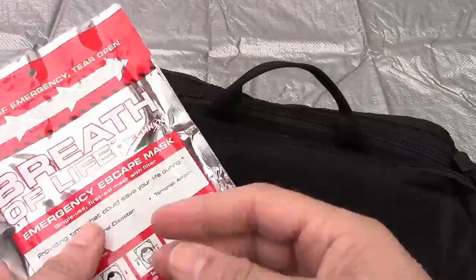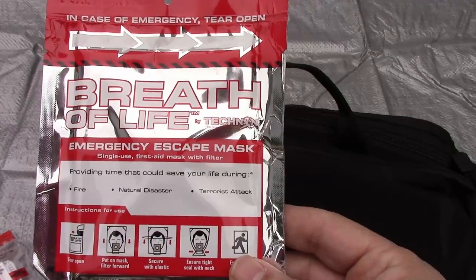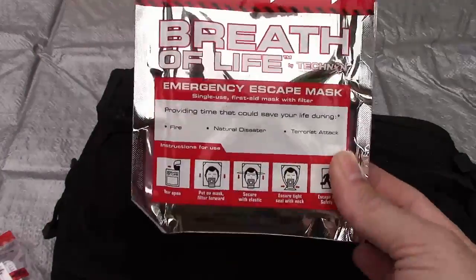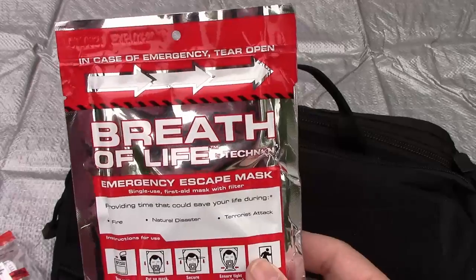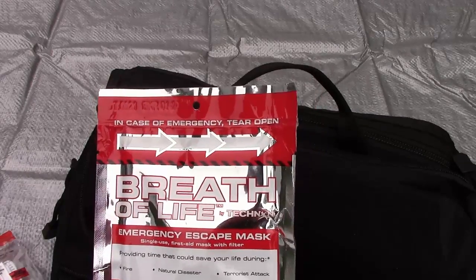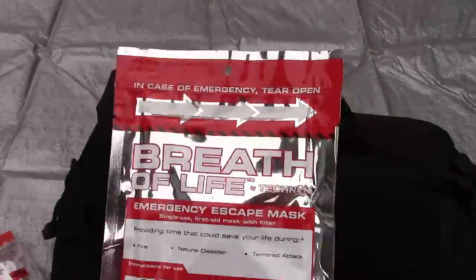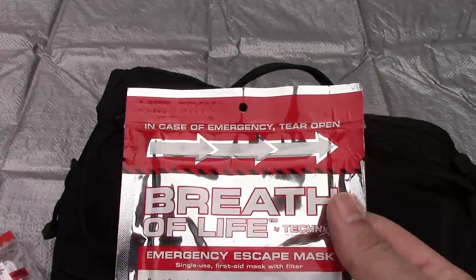And consequently, I carry this Breath of Life emergency escape mask also. Gives you about 20 minutes of smoke-free air in the event of a fire, natural disaster, terrorist attack. It's a little pricey. I think this was about $40, but again, about an ounce in weight. For a while I debated whether or not to carry this, but just recently, this past January, there was a fire. Actually, I don't even know if it was a fire. It was an event in the metro in Washington, D.C., and the entire thing filled with smoke. There was actually one fatality, but had people had this, who knows? A lot of them probably would have been better off rather than inhaling that smoke, which still to this day they don't really know what the heck it was.